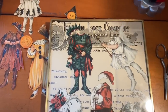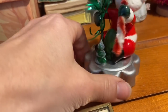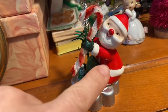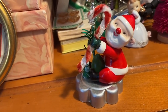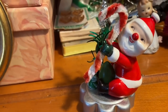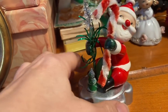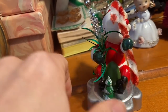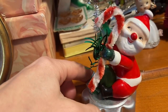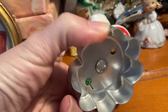Then I also shared in a previous thrift haul how I purchased this cookie cutter or biscuit cutter that's got the little wooden top. And I have a craft that I did very similar to this with the other candle hugger. It's a Holt Howard candle hugger, and I don't use taper candles, so I would never really have those displayed anyway besides just sitting. So they fit perfectly around these cookie cutter knobs, and then I just put a couple little embellishments on there. So that one was a quick one.